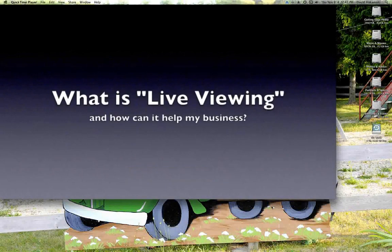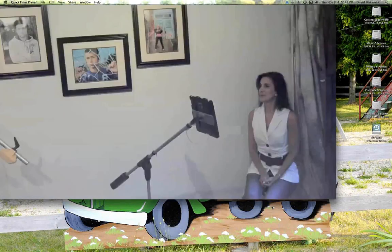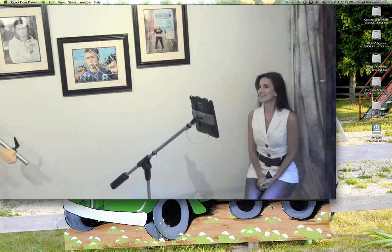So here's a quick little look. Should I go into the video there, Nigel? Oh, yeah, sure. I'd like to see that. Let's take a quick look here. This is kind of live viewing. Here's my studio. Mom's sitting there, and we've got this great little thing called a swing holder. That's an iPad stand.